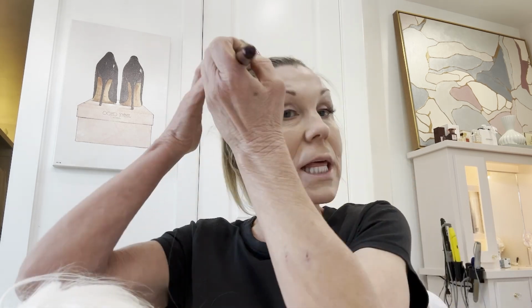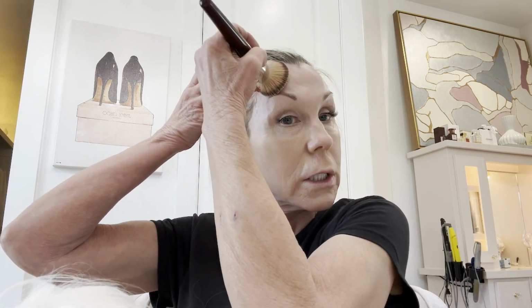And the reason that I think all 3 of these are good for mature skin is because they're all very moisturizing. They all have good ingredients in them that not only make your makeup look perfected, but also do something good for your skin. I love multitasking. And that pretty much does it.